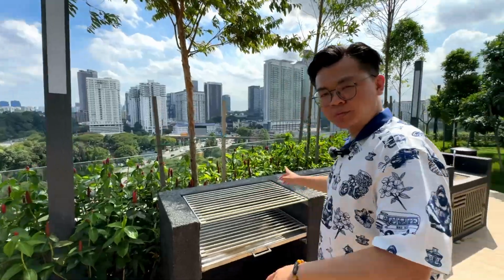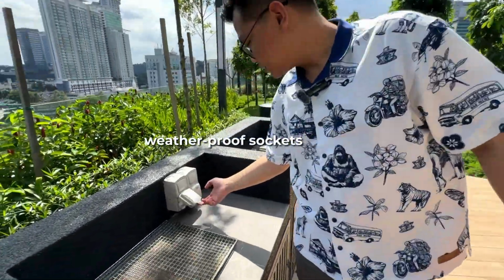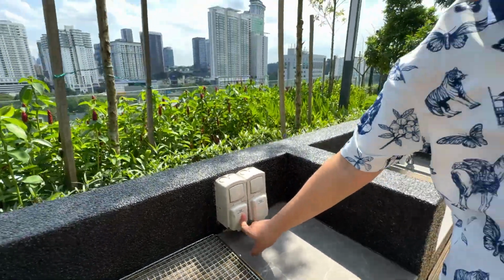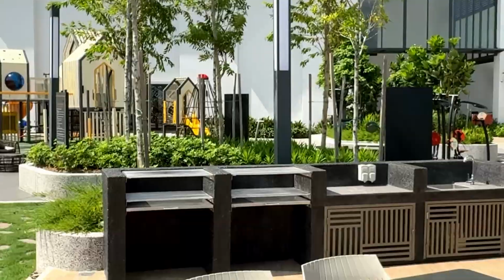Okay, and then here is the BBQ pits, and then with weatherproof sockets provided by Schneider. Okay, there's one here and then also one there. Okay, at least the sockets won't get damaged during rain, or let's say if the sun is extra sunny.